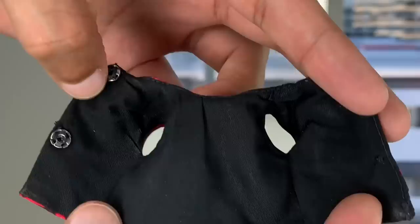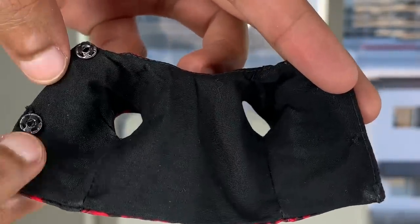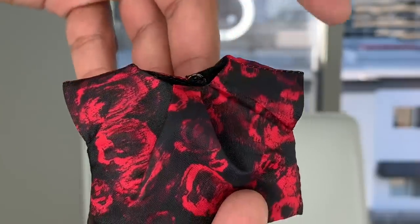And then here on the inside, we see the piece is fully lined in that same lining fabric that the dress is lined in. So yeah, that is a really nice touch. I actually really adore this piece and am excited to mix and match it with some of my other dolls.